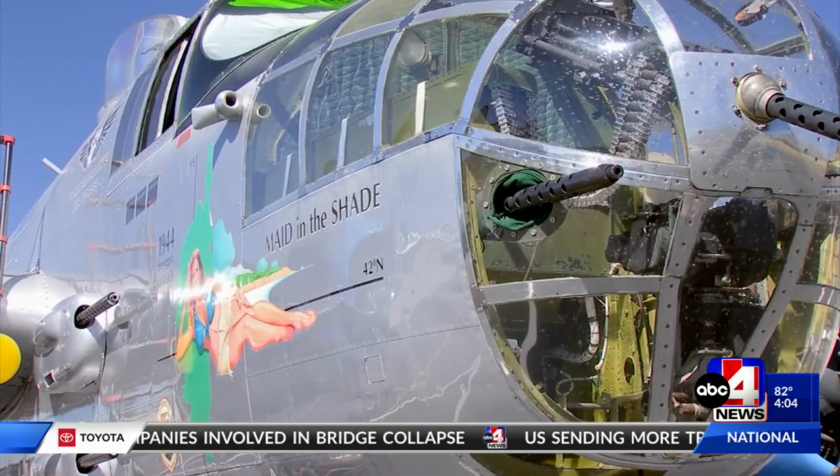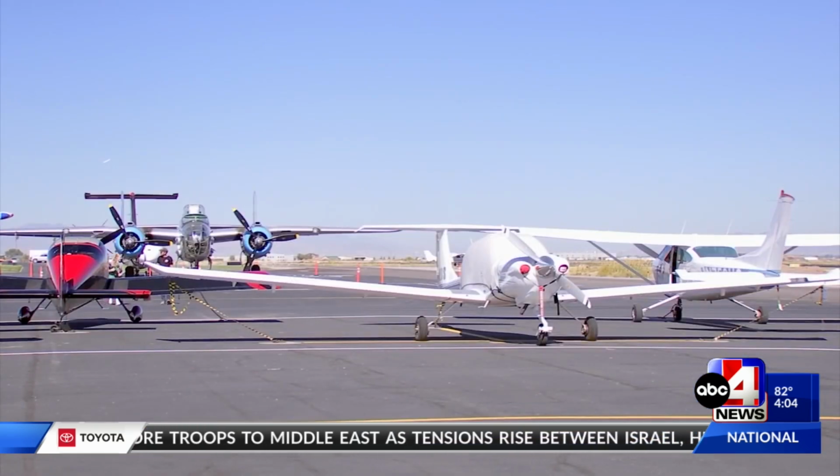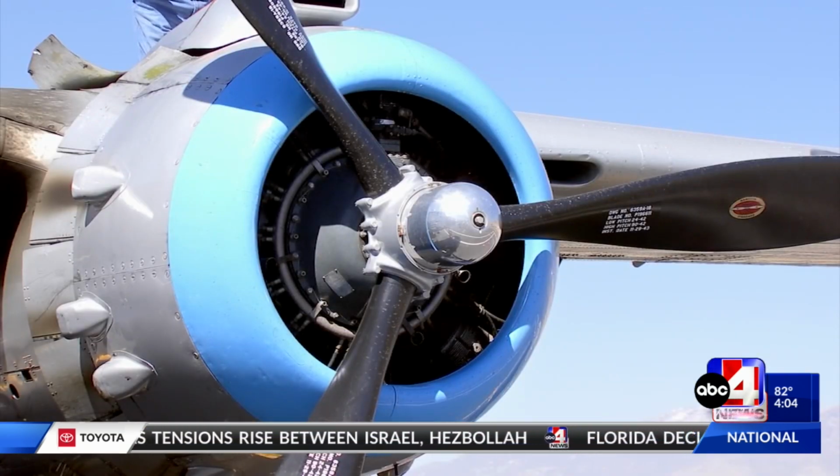Taking place September 28th at the Spanish Fork Airport, an all-star lineup of vintage aircraft, military vehicles, and classic cars will take over the runway. This year we're placing a lot of emphasis on STEM, so science, technology, engineering, and math. So we'll have probably about 30 booths at the event that will have either handouts for kids or the ability for them to sit in aircraft, things like that, to promote STEM in aviation.